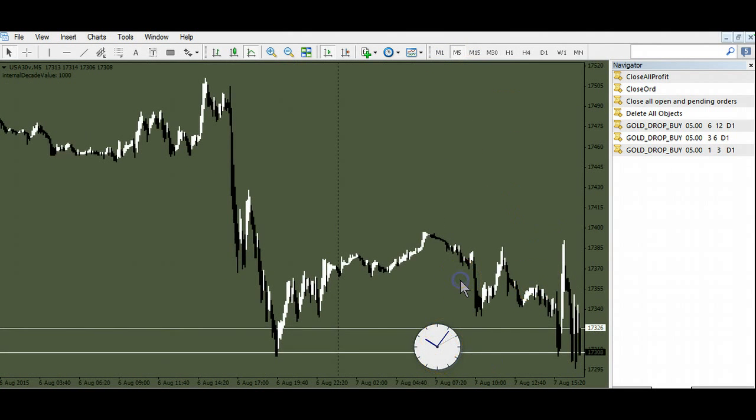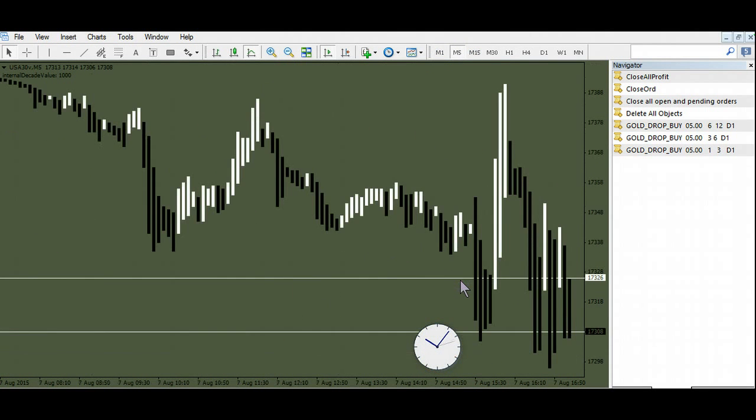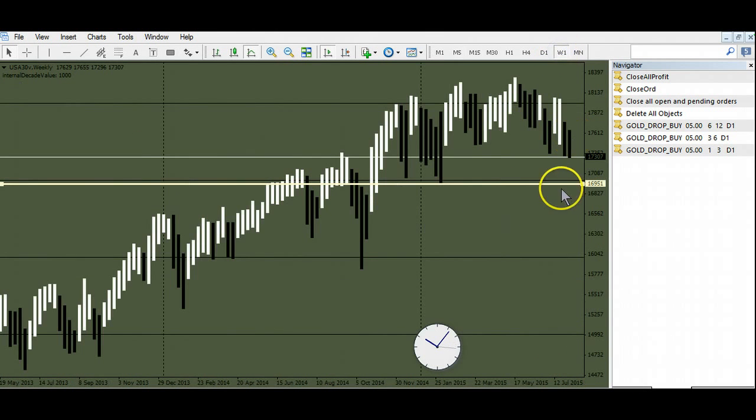You go to the 5 minute. So we're flirting with, we just made a new low, but we're on the edge of disaster. A giant vacuum forming here. It's just insane.